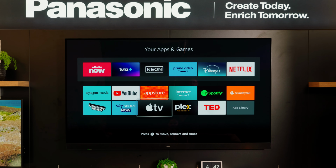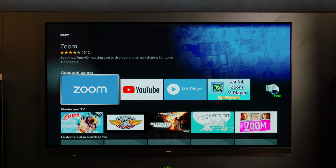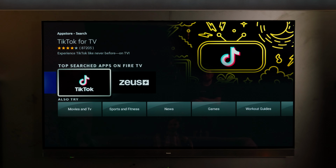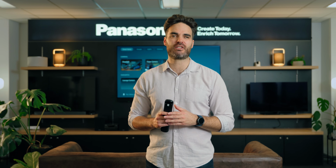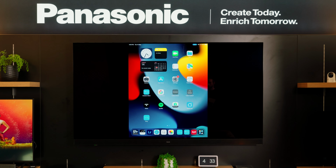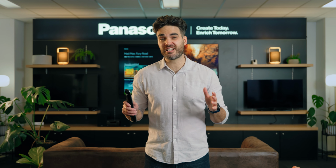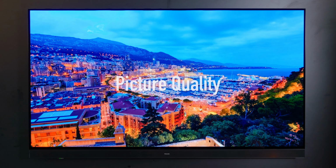There's a lot more app support as well, with all the major streaming services covered as well as new ones for Panasonic, such as video calling, music streaming with Spotify or Tidal, social media apps and games, and all the new 2024 Fire TV range of OLEDs and mini LEDs this year will support Apple AirPlay 2 and Apple Home integration, which means you can easily cast your content and control your TV integrated into the Apple and Siri network. There's so much to love about Fire OS, I've actually done a separate video on it which you can watch here. Next up, picture quality.